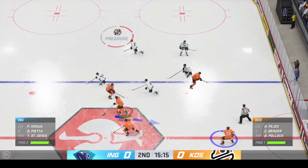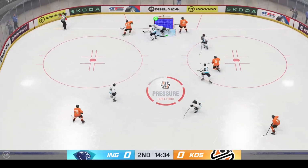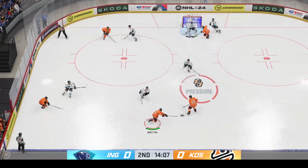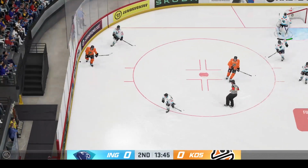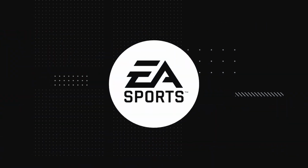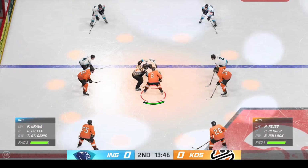Off the trot, he ties up his opponent. Drives it to the crease. Turns that one away. Takes that pass back at the point. Quick feed down low. Yeah, refs don't like that. There's the whistle as the net comes off. We haven't even hit the midway mark of the period. We've still got zeros on the board.